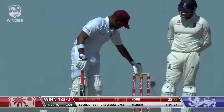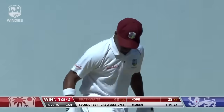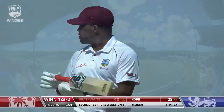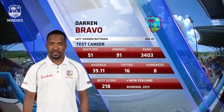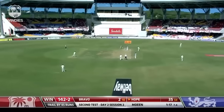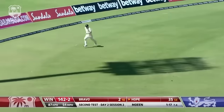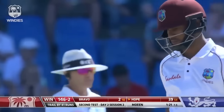Well, the first thing to notice about Darren Bravo is that he's walked out in a cap, which may be all very well facing Moeen Ali, but unless he's going to call for a helmet, would seem to be a strange choice of headgear to face Stuart Broad on this surface. Oh, yes, Mo. Firmly driven. Shea Hope looking good in this post-lunch session. He moves to 39. West Indies 146 for 2.